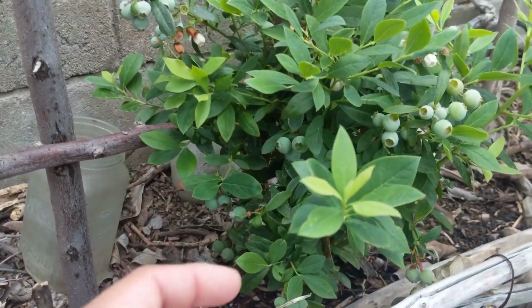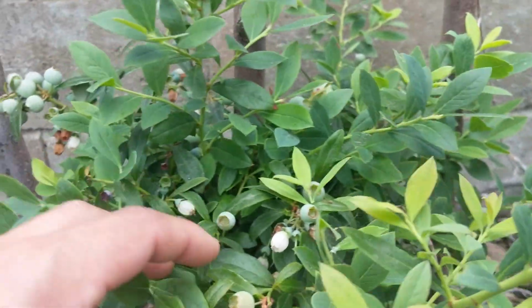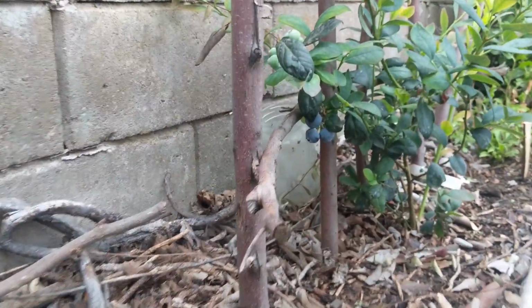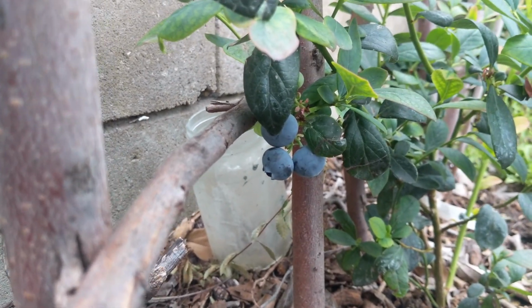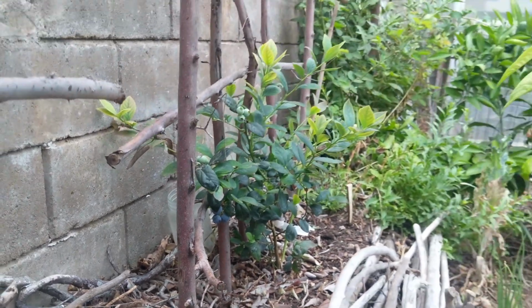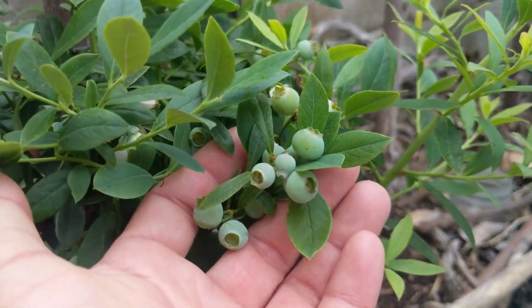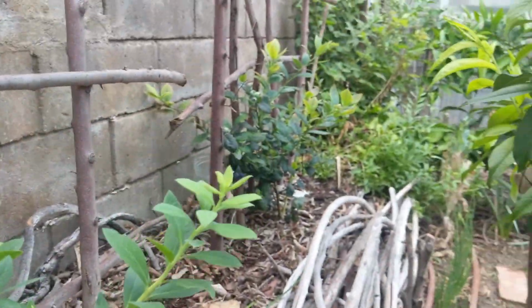But in the meantime, these plants are producing quite a few berries. This is my favorite. This is sunshine blue, and it's coming in. And over there is the misty blue, and what's nice about this one is it produces nice and big blueberries. So I need to go over there and put my hand in next to it so you'll know how big it is. So this is what it looks like. These are typical blueberry sizes, and then over there are the larger ones.